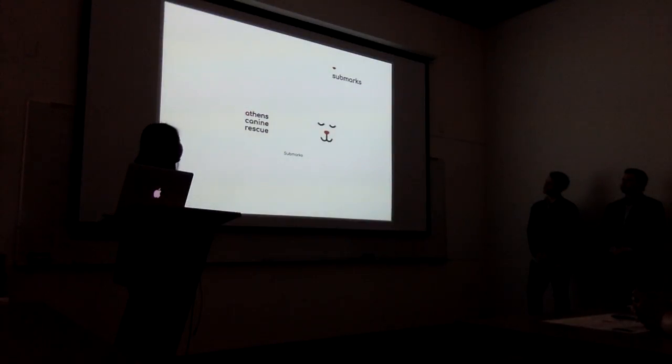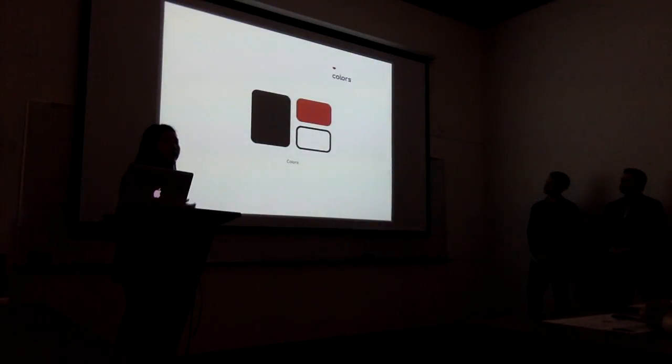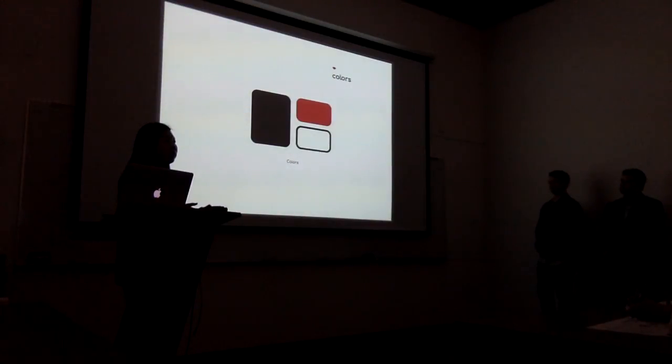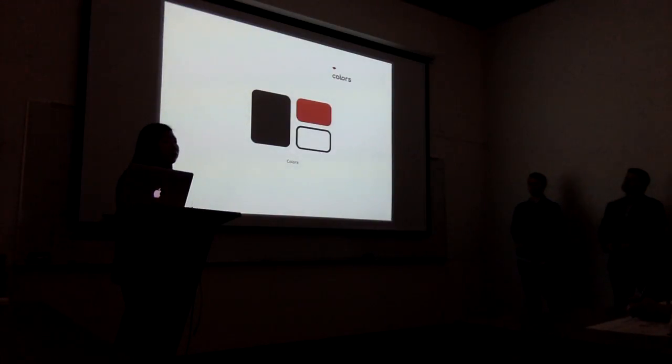Here are the colors. Since I made a very drastic change from the current logo, I wanted to keep the current colors that we have, which are black, red, and white. And I think the black and red combination will never grow old in Georgia, Athens especially.